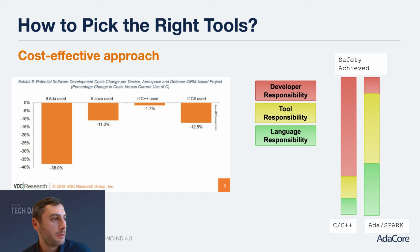It's showing that using Ada, you can reduce by 38% the cost per device compared to C. Using Java, it's 11% reduction, and 2% for C++, 12% for C#.